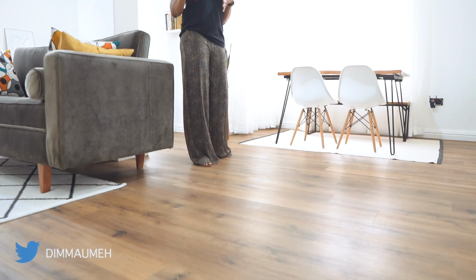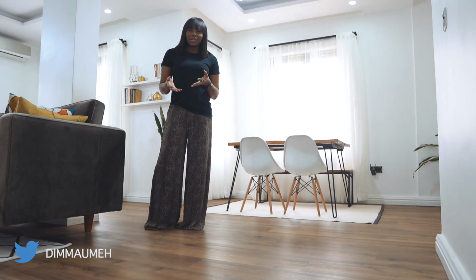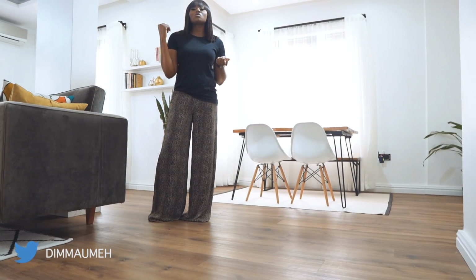If you guys remember, I really love floors that look like this. And when I moved into my old apartment, I couldn't really afford wooden floors. The next best thing at the time was the Armstrong carpets that I used. So they kind of mimic wood, but then the problem with those carpets is that sometimes the glue that you have underneath just tends to lift. So this time around I was looking for something else.